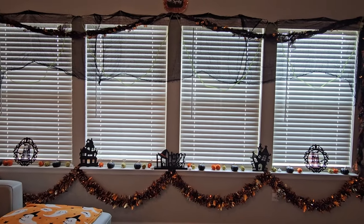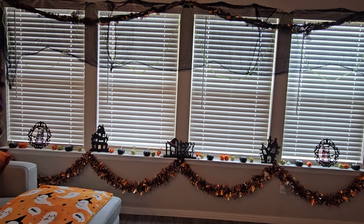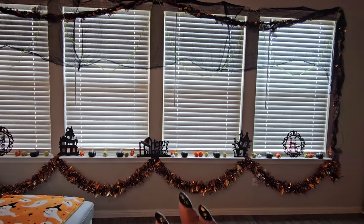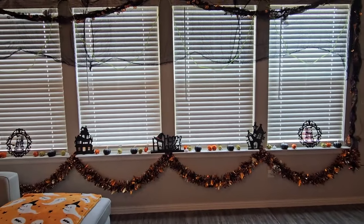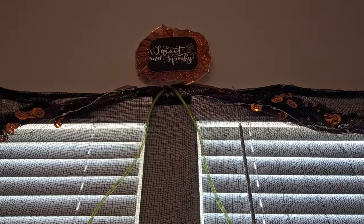And I have some garland, and then I have these little silhouettes of haunted mansions, and then I also have Happy Halloween right there. This Happy Halloween sign has usually been my main sign, but as you will see, it's kind of dark. Since the sign itself is black and the background for all of this was dark, I decided to put it up against the white background instead. And I'll give you a closer look. There's the sign.